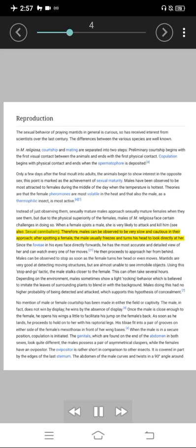After spotting a female, the male usually freezes and turns his head to look directly at her. Since the fovea in his eyes face directly forwards, he has the most accurate and detailed view of her and can watch every one of her moves. He then proceeds to approach her from behind. Males can be observed to stop as soon as the female turns her head or even moves. Mantids are very good at detecting moving structures, but are almost unable to see immobile objects.